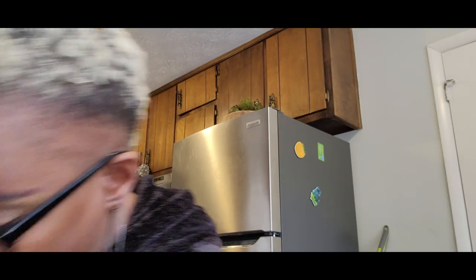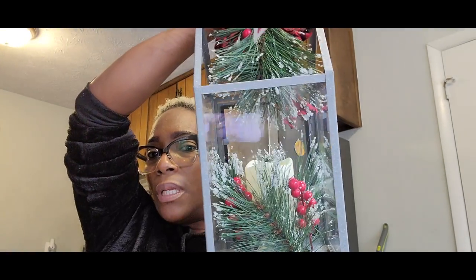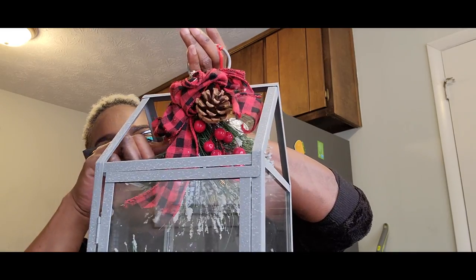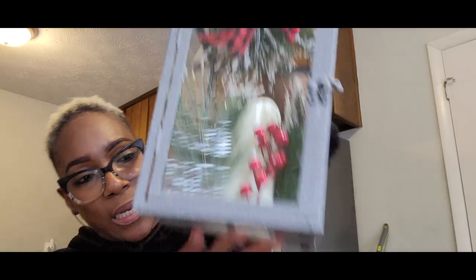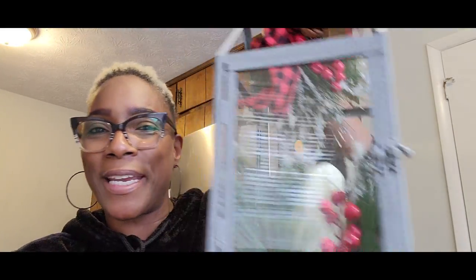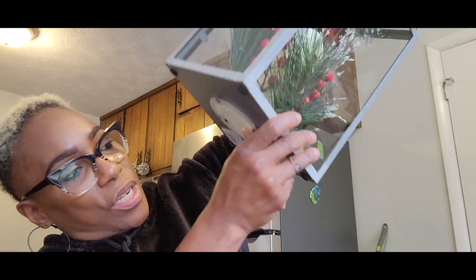And then I saw this, and I thought that would be really nice to put on the center of it. And it just has a nice little wreath up here. It does light up, which is what really made me go ahead and say yes to the purchase. And she was $24.99. And I think I told y'all, yeah, that one was $19.99 for the runner.